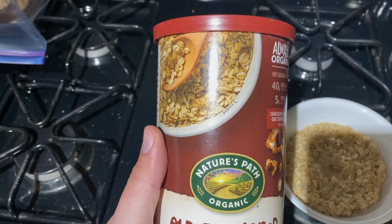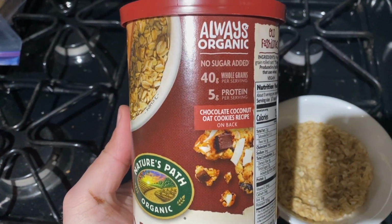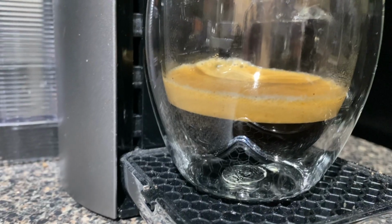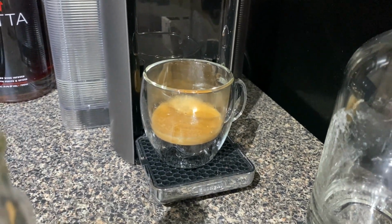And this morning I just had some really plain oatmeal. So here's the oatmeal that I was having this morning, as well as just a small espresso shot's worth of coffee. So that's all I really had this morning.